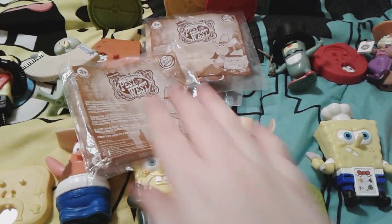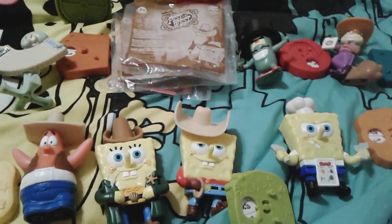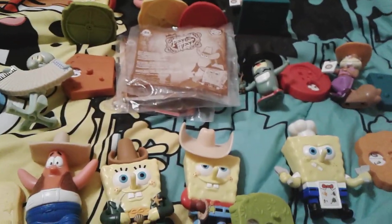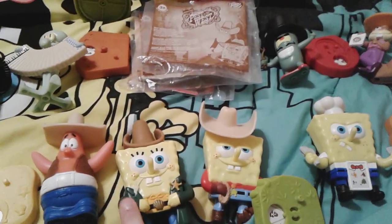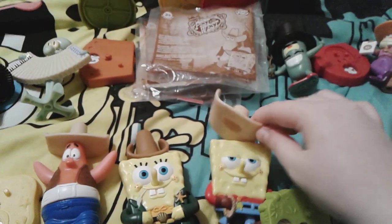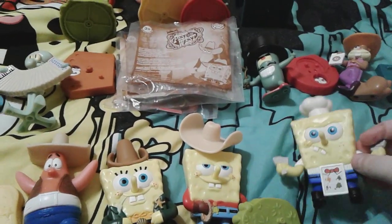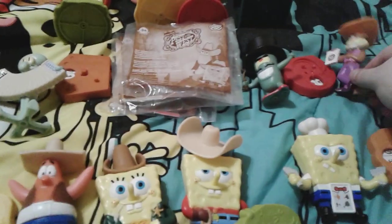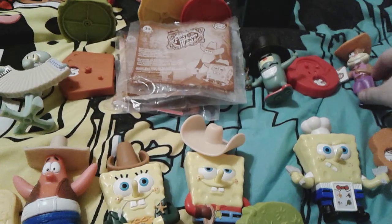So I really hope that you guys enjoy my review on these really cool Pest of the West Burger King Kids Meal toys. I really love them all. As I said before, my favorites are this SpongeBuck right here with the cool coat, the SpongeBuck with the hat, and the SpongeBuck with the chef outfit on. And the Sandy. I really love Sandy. She's my favorite one as well.